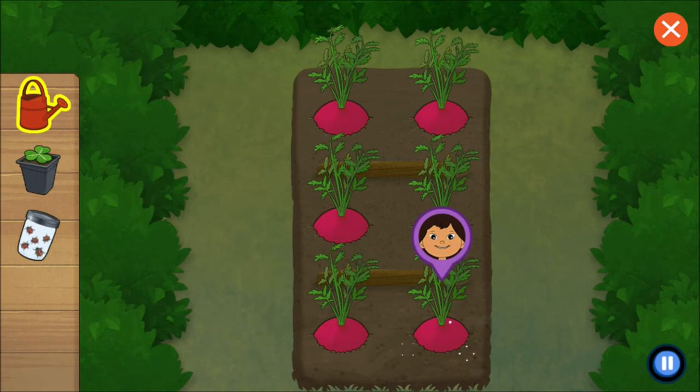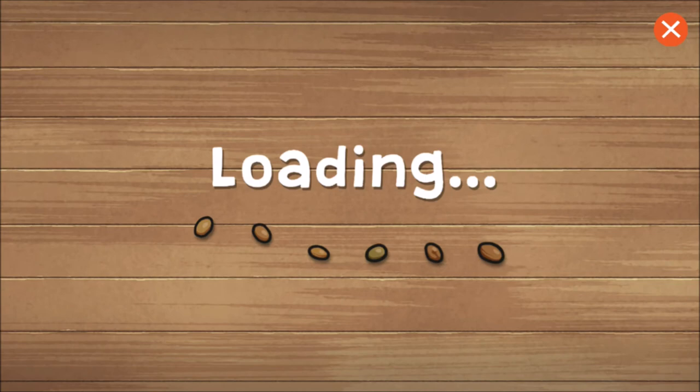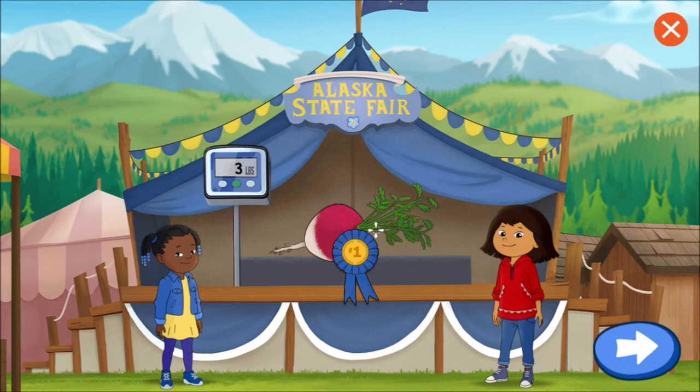Awesome! We are ready for the fair. Let's see how much the radish weighs. We did it! Awesome! That radish is humongous! And we won first place in the Alaska State Fair! I can't wait to share these yummy vegetables with our friends and family! Woohoo! Let's grow some more big vegetables. Tap the button to choose another vegetable.